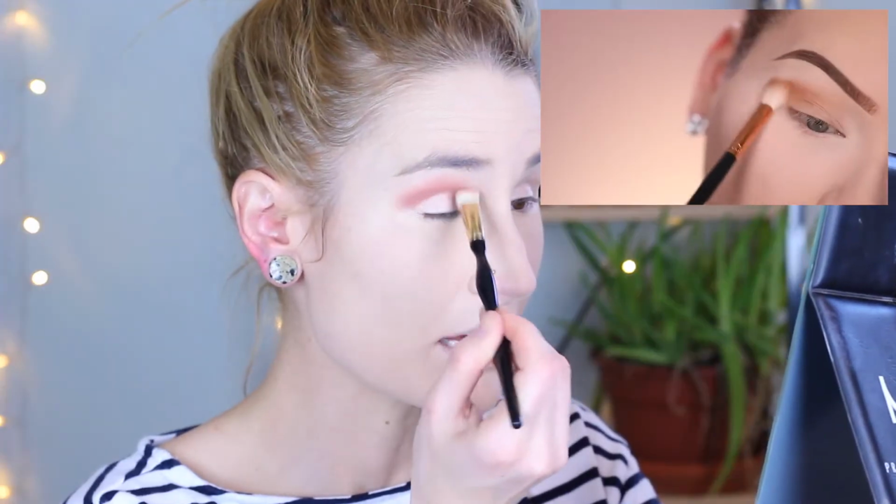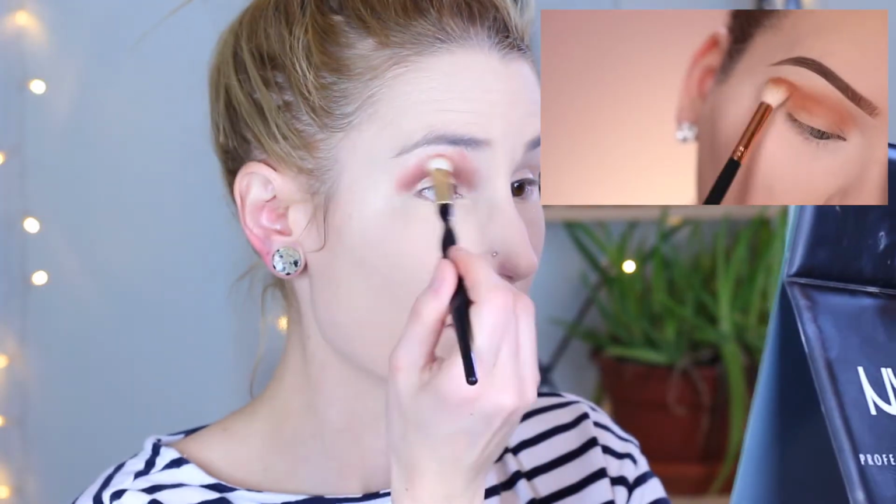Alright, so let's go into the Saharan palette by Juvia's Place, and I'm gonna go in with the color Katsina. I'm gonna blow up this color in the crease from left to right and up and down. Alright, she's gonna blow this color out left, right, up, and down. I never take anything all the way to the bridge of my nose.